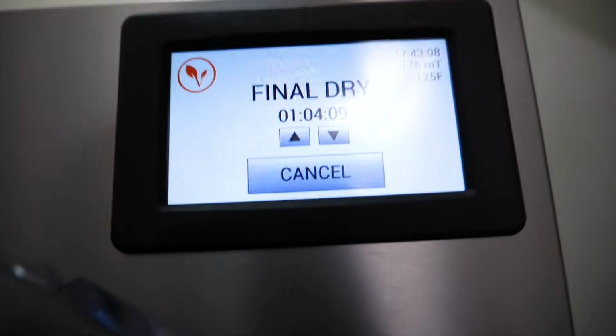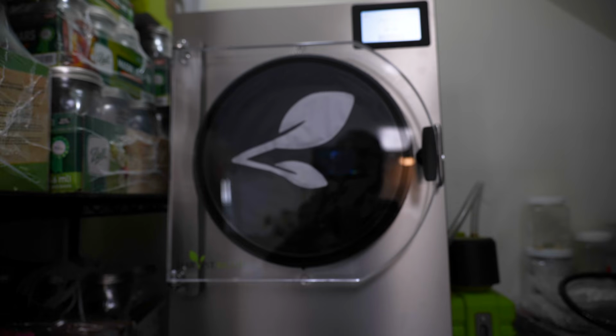Got a test batch of fruits and vegetables in the freeze dryer. We'll test those out later.